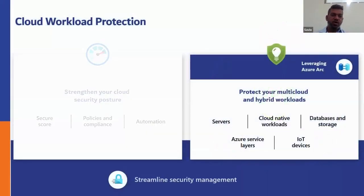We now move into cloud workload protection. This is where we'll be talking about how Azure Arc is going to bring importance to the cloud as well as the hybrid resources and workloads. So here we're going to talk about Azure Arc for servers. We're going to talk about Azure Arc for cloud native workloads and how that can also be extended to other services like data services, storage, resources, and other aspects of the solution.